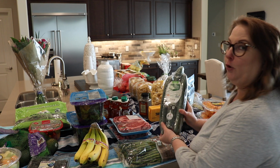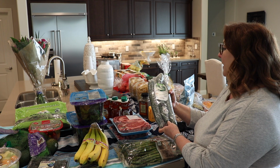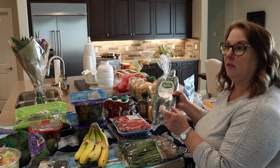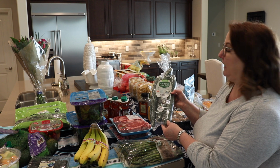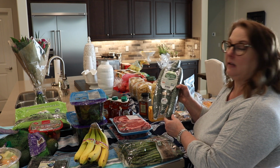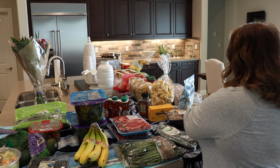And then for cucumbers, I ended up getting the English cucumbers. I like these better because they last longer. They do have the little ones at Costco that I'd like sometimes, and if it was under normal circumstances, I would get those, but they don't last very long. So right now, I wanted some that would last longer in the refrigerator. And then some baby bella mushrooms.